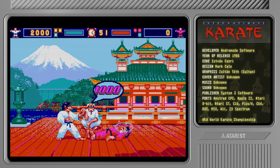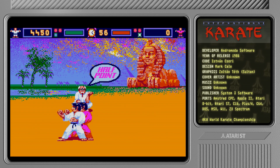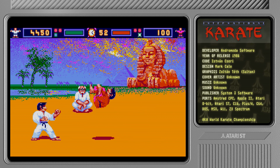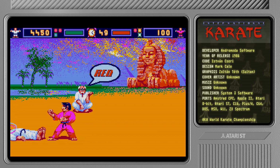Yeah, that works. It's a bit cheap, but I think, as I've said before, if you keep doing that and you get the timing down, you can get pretty far. But of course, getting the timing down isn't entirely easy. The red player is a bit tricky compared to some other fighting games, shall we say.